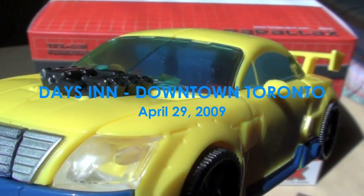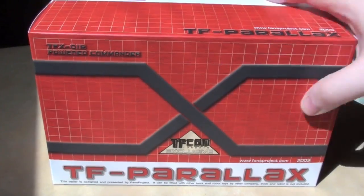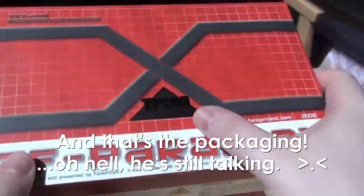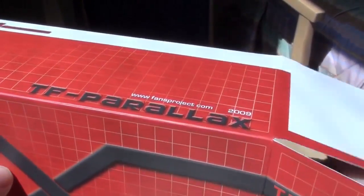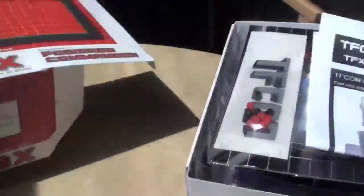Days in Addendum. I forgot to show you what the packaging's like, so here we go. It's basically the City Commander box in Canadian colors with a shiny sticker on the front. There are, however, a few more differences on the inside, which impressed me a little bit. It wasn't just a full rehash.